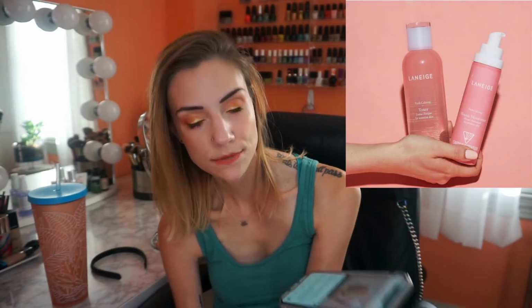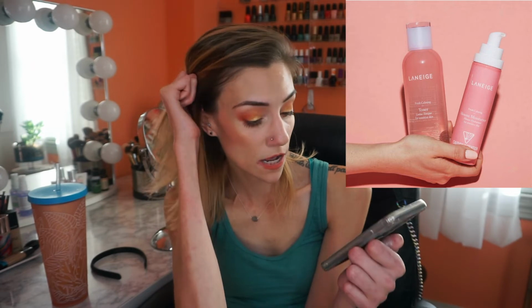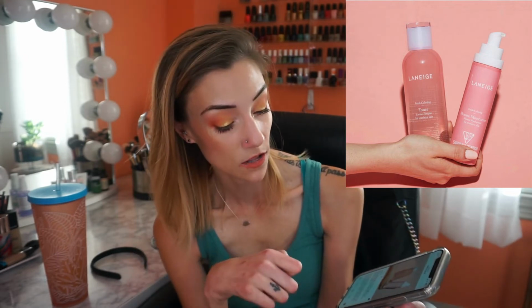Next, Laneige is coming out with a couple new products, and I absolutely love their lip sleeping mask. I think I talked about that in a previous Will I Buy It as well. But they're coming out with the Fresh Calming Toner. I don't know what's happening with my voice. I think it's my allergies. That's going to be $27. And they're also coming out with the Fresh Calming Mousse Moisturizer for $29.